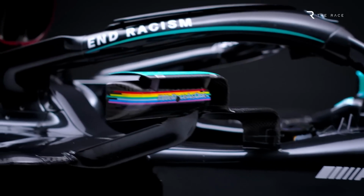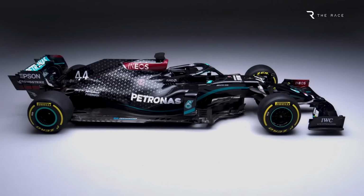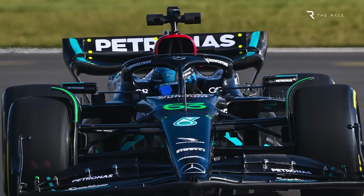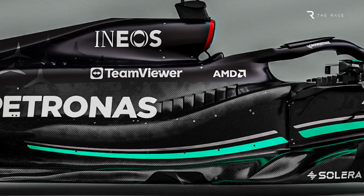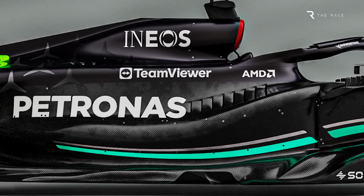Well, when the team originally went to black, it was an anti-racism message and a celebration of the team's commitment to diversity. There was a nod to that in what Mercedes has said, but Toto Wolff was very honest in saying it's primarily motivated by weight. So the black is a mixture of unpainted carbon fibre, and there is some matte black paint on it, apparently, but you could easily save many hundreds of grams, perhaps even more, by doing this.